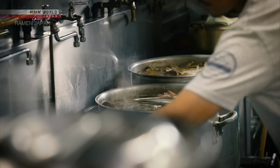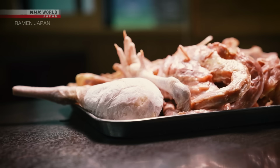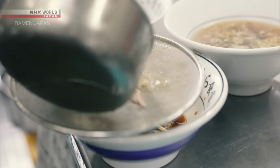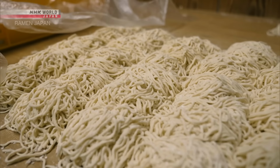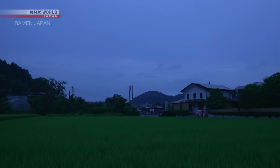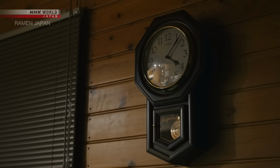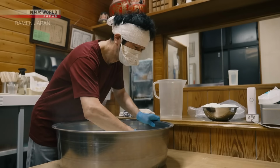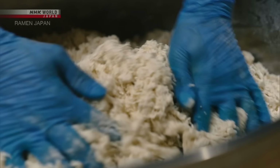Stock is made with pork bones and select chicken parts. Most distinctive are the homemade noodles. Noodle making begins at 4 a.m. Shirakawa ramen is made from scratch every day.